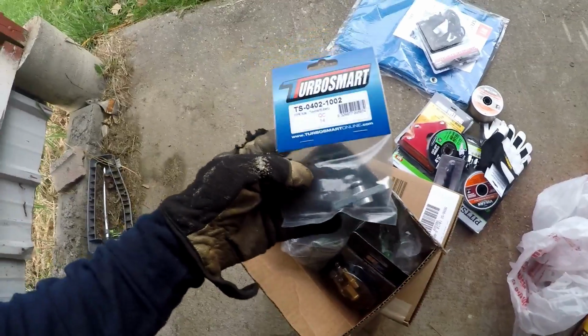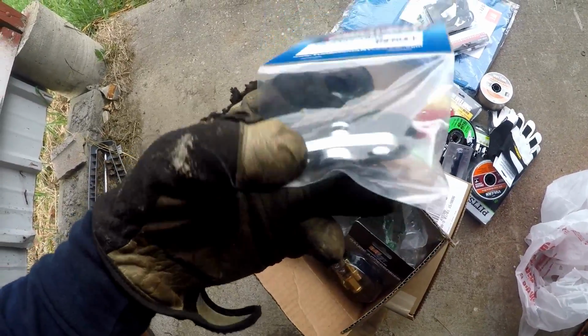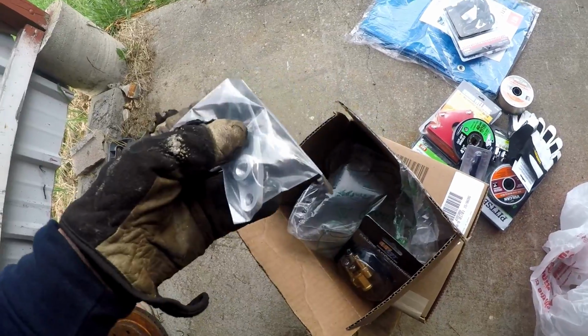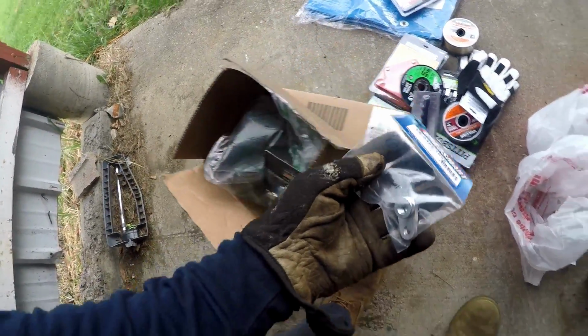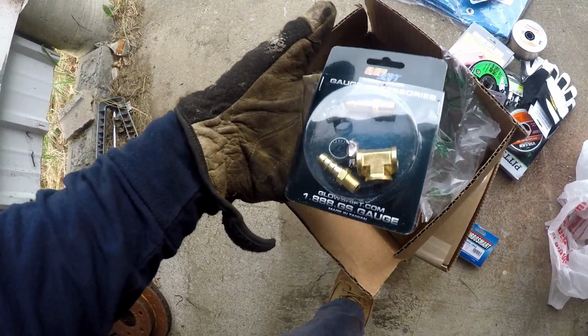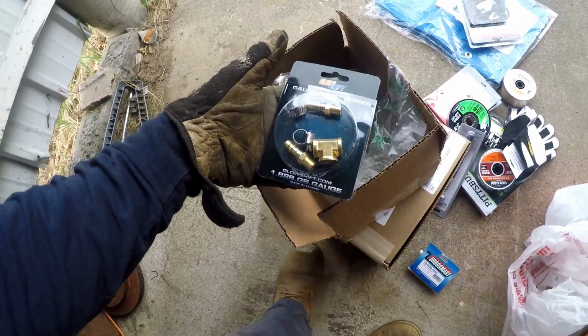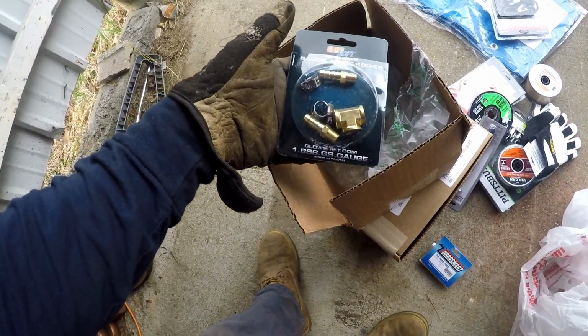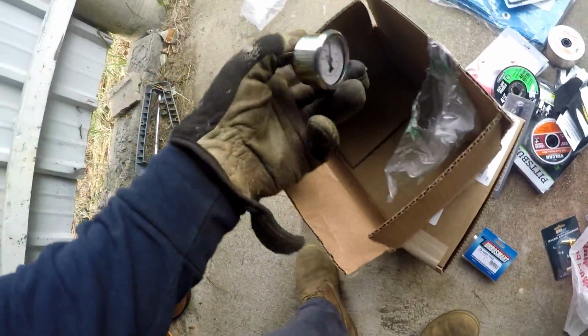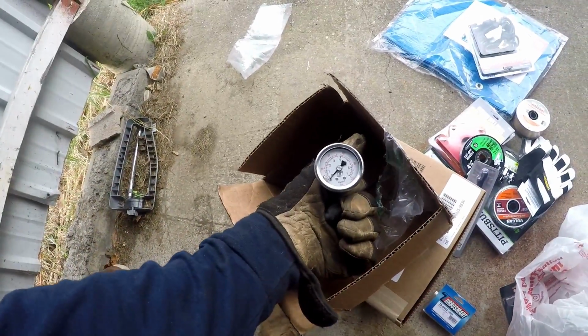I already opened one of my boxes, but I'll show you what I got. So I got this, which is an adapter for the fuel pressure regulator on a Toyota to NPT threads, so I can run an external fuel regulator. I believe that's what's going on with the MR2. This is something I got so I can put a pressure gauge on, but then I realized there's one on my external pressure adjuster, so we'll see if I actually use this. There is a pressure gauge.